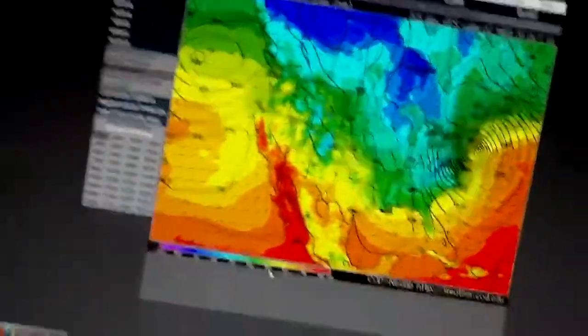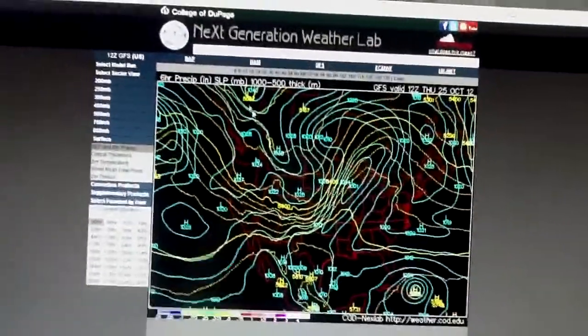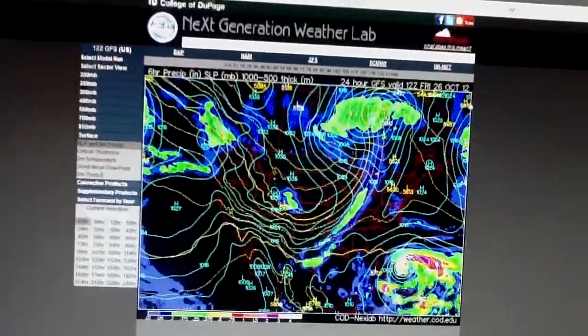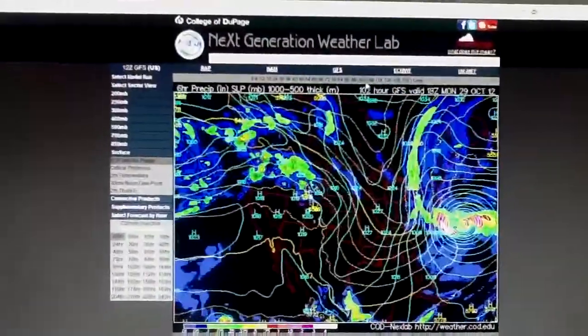Why is this crazy thing happening? It's because of the extreme negative North Atlantic Oscillation. The negative oscillation is caused by a high pressure system that creates a blocking pattern over Greenland. This will allow the trough to become negatively tilted.